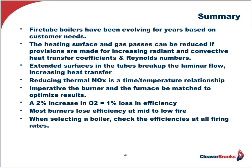And when selecting a boiler, check the efficiencies at all firing rates, because they vary. In many standard boilers out there today, as you go from low to high fire, low fire is going to be less efficient than high fire. The sweet spot might be 90%, but there are products out there today which can hold that 3% throughout the entire firing range. So check into that.